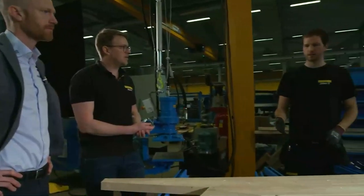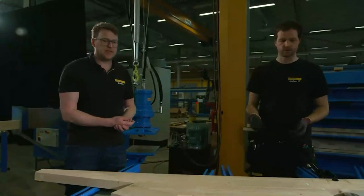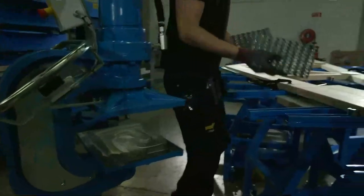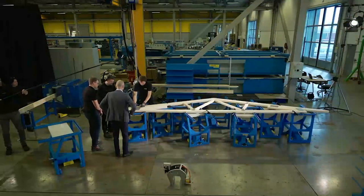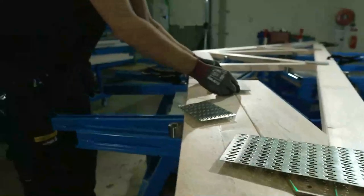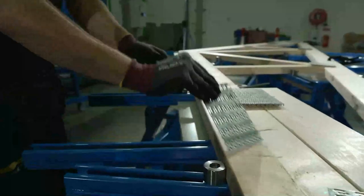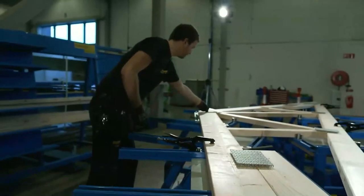The laser makes the setup time much shorter. As I understand, that's the main purpose. All right, let's start pressing. If you didn't have the laser, you would need to measure where to position the nail plates.